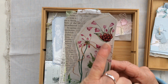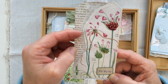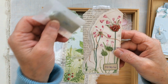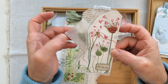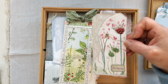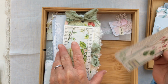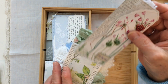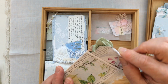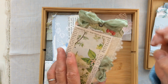So we have a book page, some vellum and some book text, and it is a side pocket here, but there's nothing in this one, but you could put something in there if you wanted to. And then that's the back. I tried to marry up the red on here with the red in the strawberries and at the top. So even though they're different images, I did try and keep them coherent and consistent by trying to match up the colours.